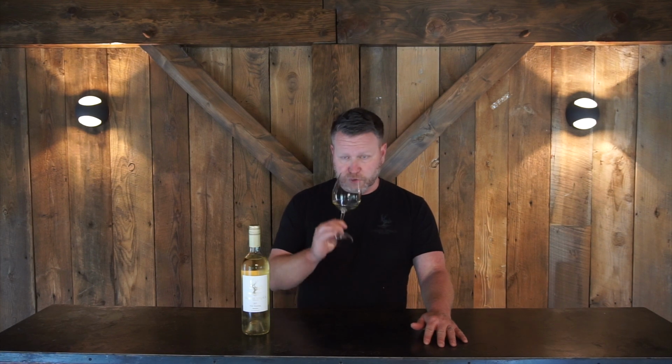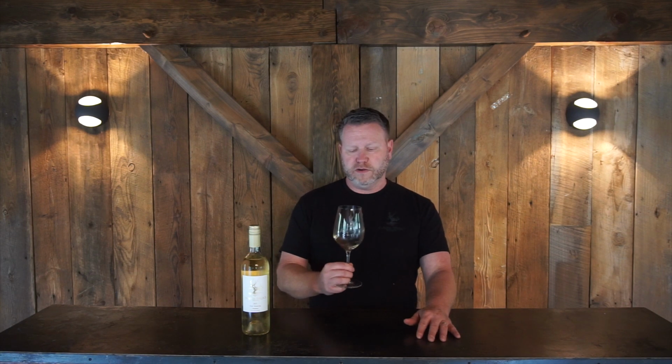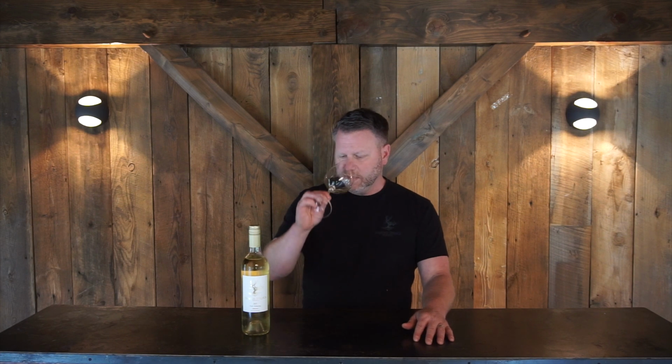A lot of tropical notes as you get your nose in the glass on this wine. For me, this is like honey, pineapple, and peaches. For me, those are really the 3 main aromatic components I get. 100% stainless steel, no oak influence on this one, so you really see the true heart of this grape and what it's about and what characteristics it brings growing in the terroir that we have here in Virginia. So let's go ahead and give it a taste.